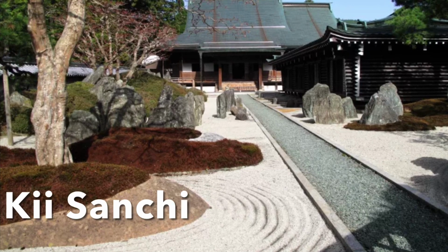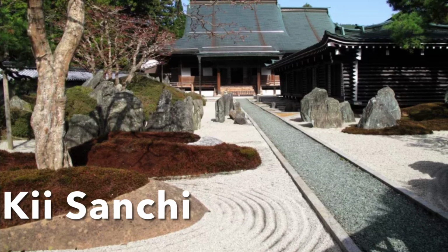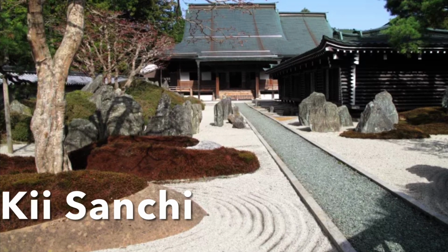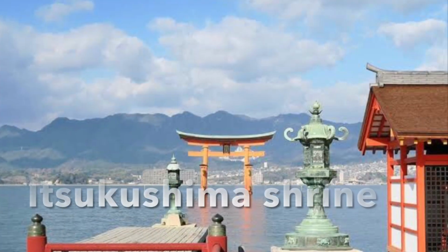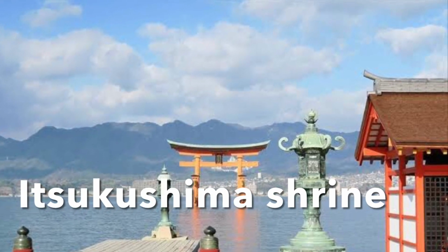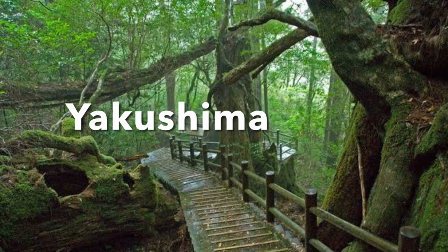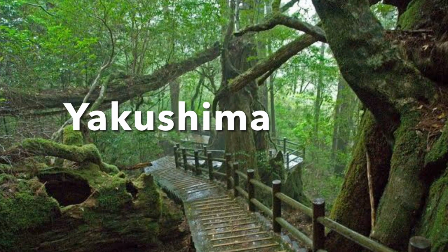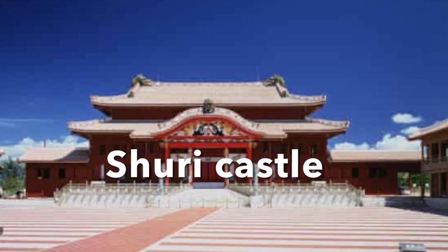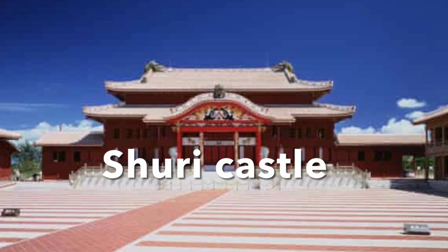Another one is Kii-sanchi, which is in Mie, Nara, and Wakayama prefectures, and it includes many temples and mountains. Another World Heritage Site is Itsukushima Shrine. There's also the island of Yakushima with lots of nature. And Shuri Castle in Okinawa. Today I will use Shuri Castle as an example.